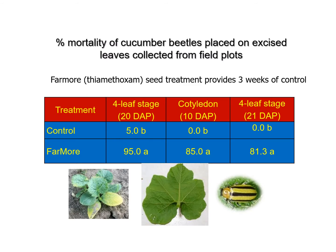This is data that is part of a multi-state team that looked at this seed treatment, Farmore, when it first came out. It was actually experimental then when we did the work. Throughout the mid-Atlantic U.S., we planted both untreated seed and seed that had the thiamethoxam, and we assessed how much damage occurred to these cucurbit crops, but we also pulled or excised leaves from the field and actually put beetles on them to see how long these seed treatments last. And across the board, across all locations, we found that it's about 3 weeks. It's only going to give you 3 weeks. After that time, it is not going to protect the plants against these beetles anymore.